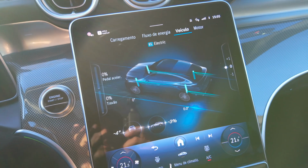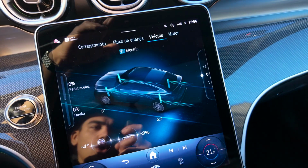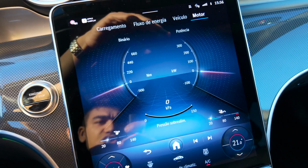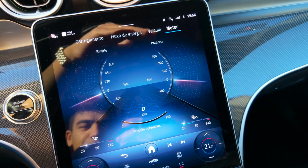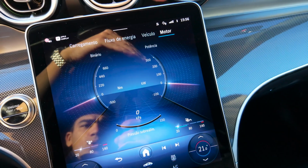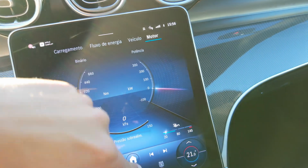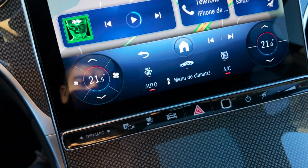I love the auto setting. It's really smart and actually enables me to get way better fuel efficiency overall. And of course, you have the engine right here. It will give you all the statistics for your engine, how much torque, how many Newton meters you are exerting, what's the pressure, what's the temperature like, what's the oil temperature, how much power you are exerting in terms of kilowatts. And one thing that I like about this system is that you always have the climate control information at the bottom.